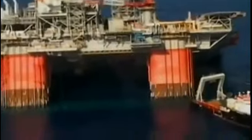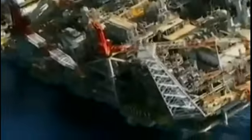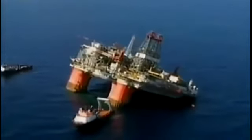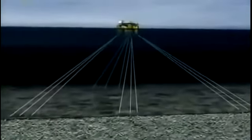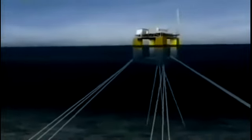That's what happened to this hub. Thunder Horse was the biggest hub in the Gulf until Hurricane Dennis ripped it from its moorings. To make sure this doesn't happen to the Independence hub, engineers are installing 12 permanent anchors called suction pilings. A 2.5-mile long cable will connect each piling to the floating hub.